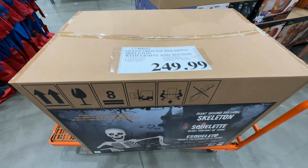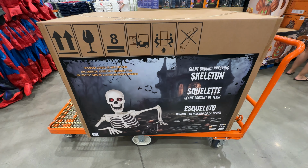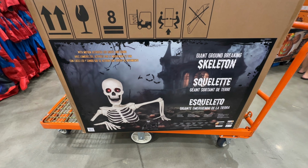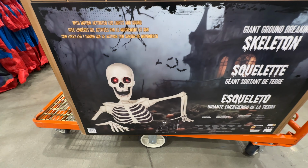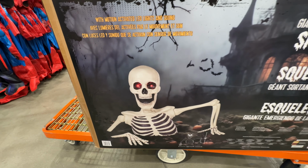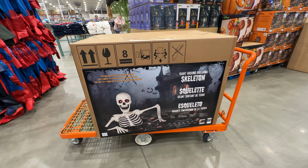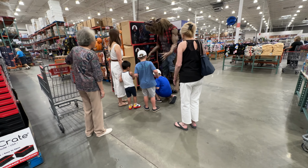All right, we have a $250 groundbreaking skeleton. And I have to admit that I'm a little disappointed that a lot of these just all kind of look the same. When Party City came out with their groundbreaking skeleton, all these imitators just ripped off the design completely without really making a different pose, and that kind of bothers me.